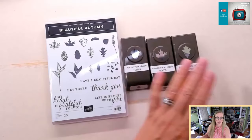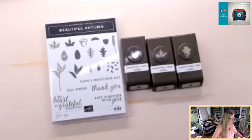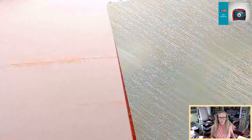In addition to the suite, we have the Gilded Autumn Designer Series paper. Move these out of the way. I dropped them on my toe a few minutes ago. I'll try not to repeat that.